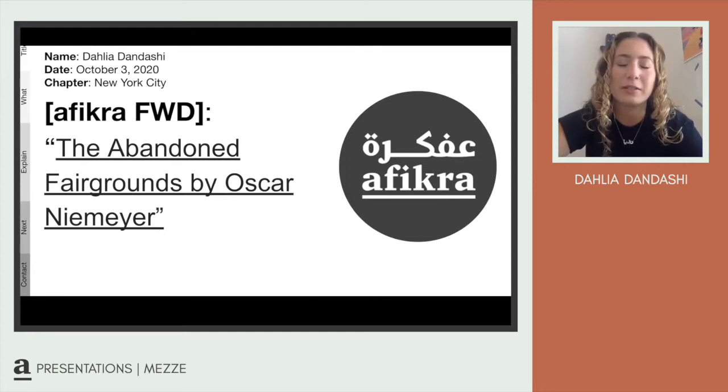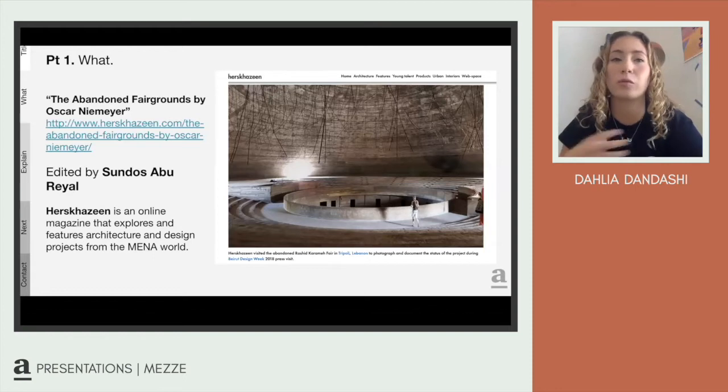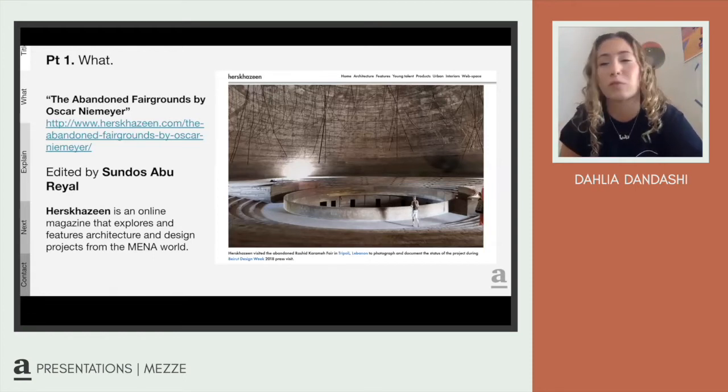Today I'm going to be talking briefly about The Abandoned Fairgrounds by Oscar Niemeyer. I think that's how I say it. For those who don't know, the abandoned fairgrounds are in Tripoli, Lebanon. The reason I took interest in this is because that's where my family is from. I had seen it as a kid and we used to walk around and see it from afar, but I never went inside or really knew what it was. So I took an interest in it.